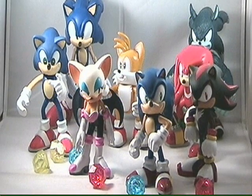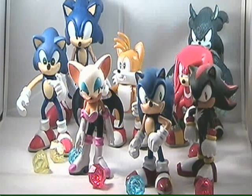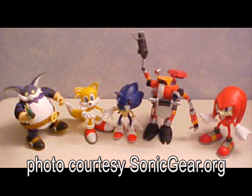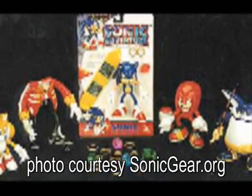Sonic action figures have been produced by many different toy companies. Companies such as Joyride Studios and Resorus have both tackled Sonic the Hedgehog. But I want to focus on a specific group of figures, starting with a set produced by a company called Toy Island.